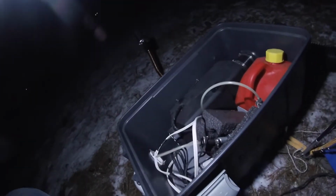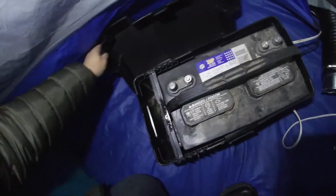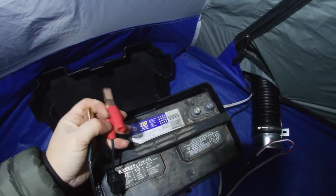All right, so more slack on that. Okay, that should be enough. We'll feed those through the door. Then all we gotta worry about is putting the lid back on and keeping it waterproof from the top there. Anyway, there we go. We're ready to roll. I'll fix that up inside there. Okay. So there you go. There's my heater set up. Okay. There's my battery. Just put a little box on it. And we can just hook it right up to the battery.